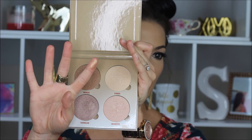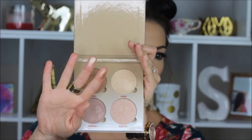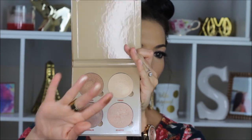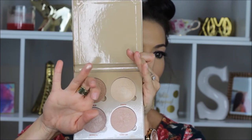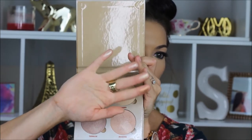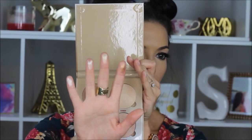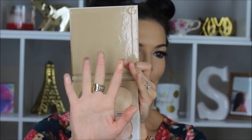This is bronzed right here. Oh God, gorgeous. Here's summer, a lighter, just beautiful. Tourmaline, whatever you wanna call it, right here. Look at that, blinding like a freaking disco ball. And then moonstone right here. I mean, look at these highlighters. All four of them, their own personality, and all of them just completely blinding and beautiful. Once again, another gift from my mommy.